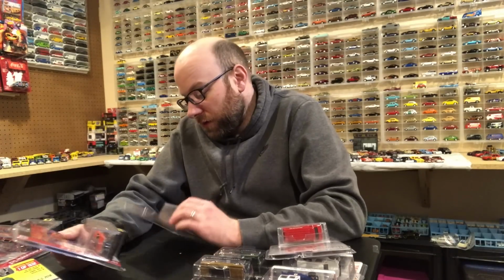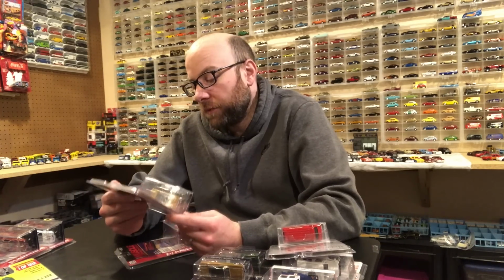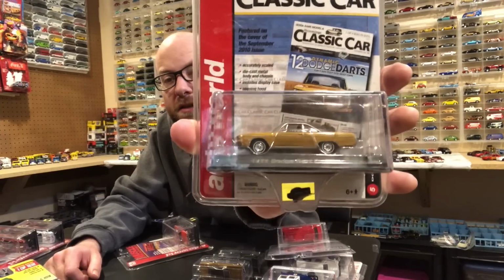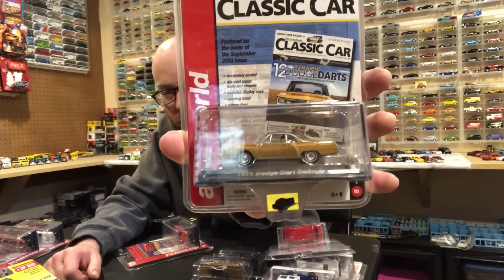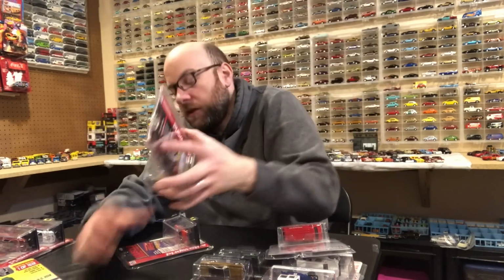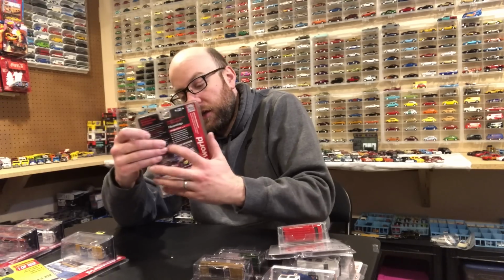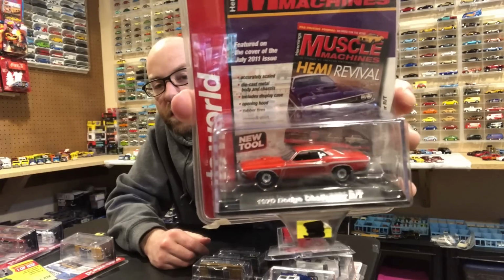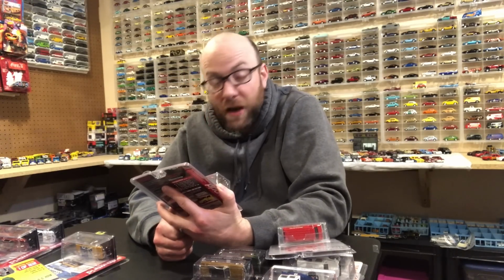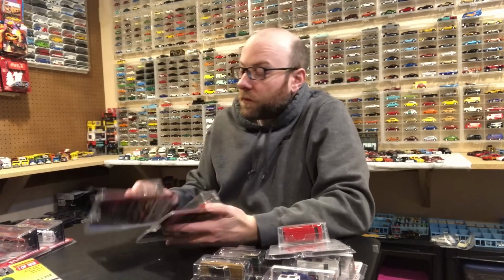Do it. These were, if you know anything about Autoworld, you know that these cars in particular are some of the toughest ones to actually get a hold of, regardless of whether they're an ultra red or not. This is the Dodge Swinger in this butterscotch color. And then the 1970 Dodge Challenger RT in this beautiful, I don't know, is it orange? I guess it is kind of a reddish orange. And it's very awesome. And again, they're tough.